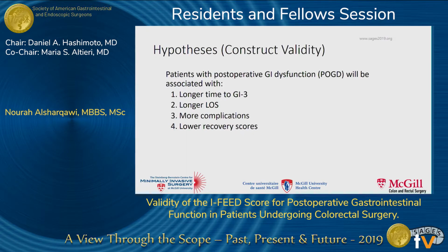So in order to provide evidence for the construct validity of the IFEED, we tested the 4 following hypotheses: that patients with POGD will be associated with a longer time to GI3, a longer length of stay, and more complications and lower recovery scores.